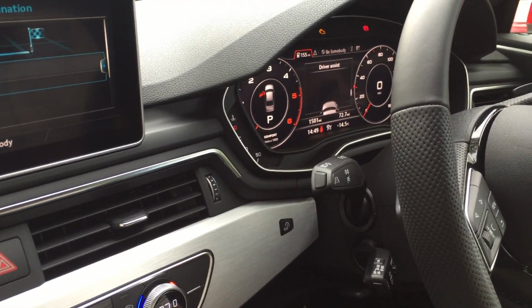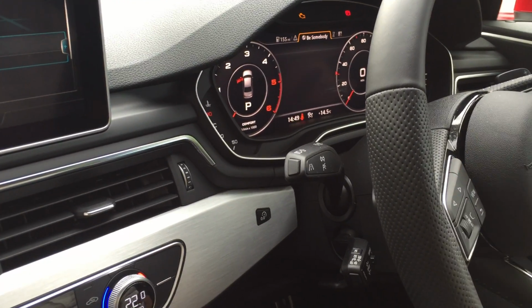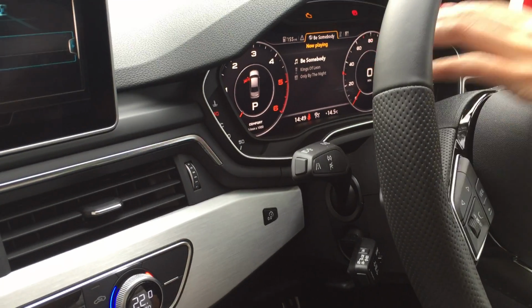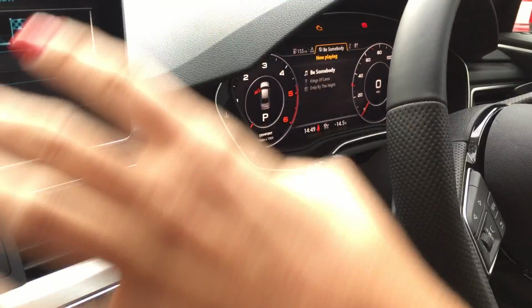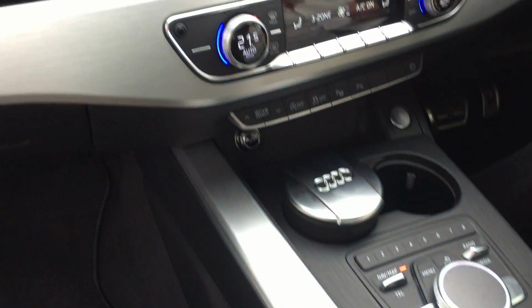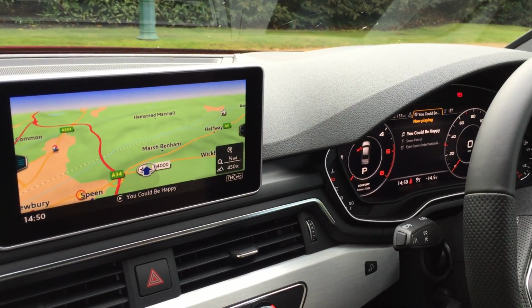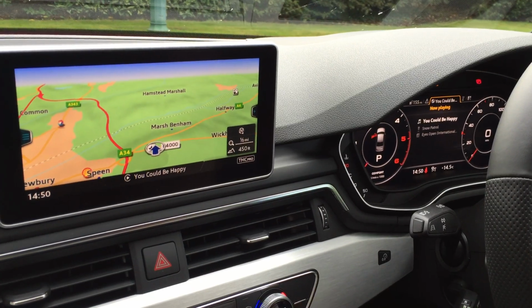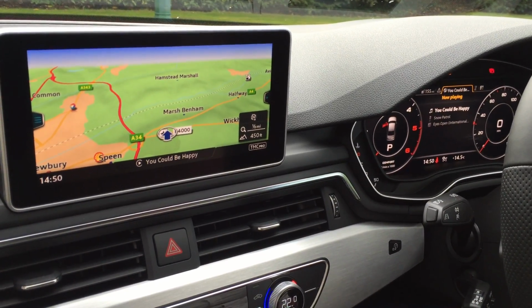Some of the other features on virtual cockpit, you can actually see your media and what's playing on your computer here. So actually you can have independent screens. You could have your navigation, your map shown on your MMI screen, and have maybe your telephone book or your media on the virtual cockpit. So it's the first time you've got two screens that are showing independent information.